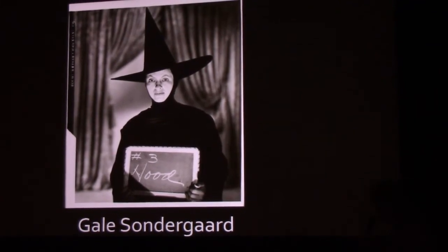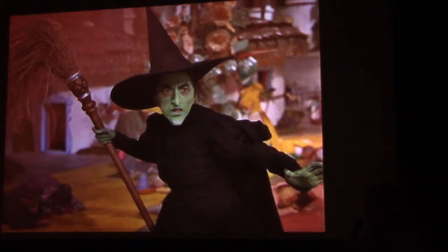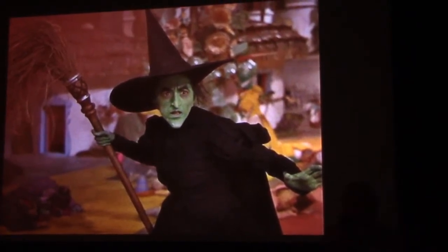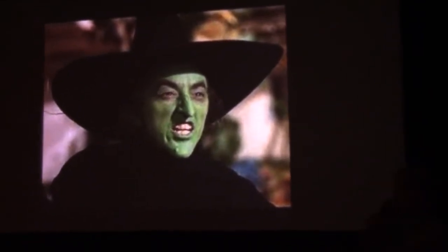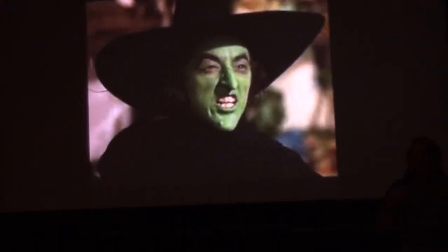But nonetheless, we got Margaret Hamilton. And again, a magnificent choice. You couldn't ask for anything better. The only problem is, Margaret had equally bad problems with her makeup. That green makeup was copper-based and toxic. When she was in full makeup, she couldn't eat because of being afraid to ingest the copper makeup through the food she was eating when it would touch her lips. And so she had to go on a liquid diet during the entire filming.